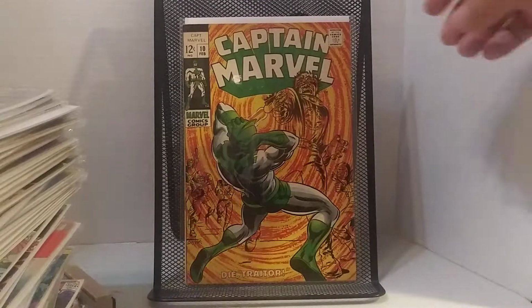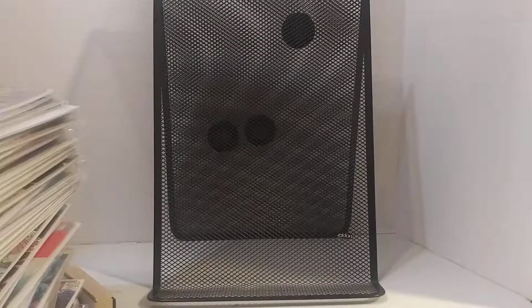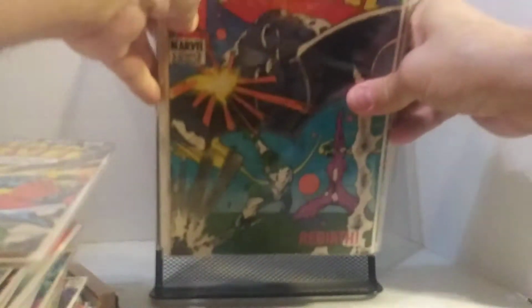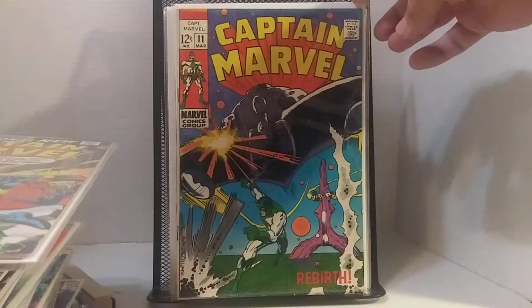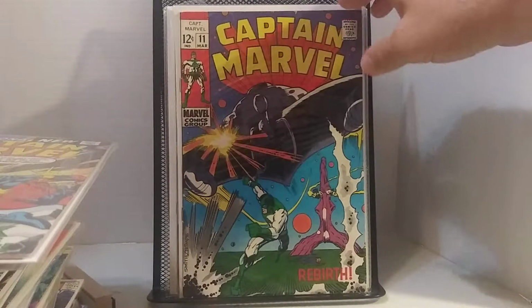Number 10. That's a nice cover. Of course, I'm going to say that about most of these, but especially the first half of this run. Got some great stuff. Let me put another pile up here. Okay, here's number 11. I think that cover was by Barry Windsor Smith and Herb Trimpe. Another number 11.